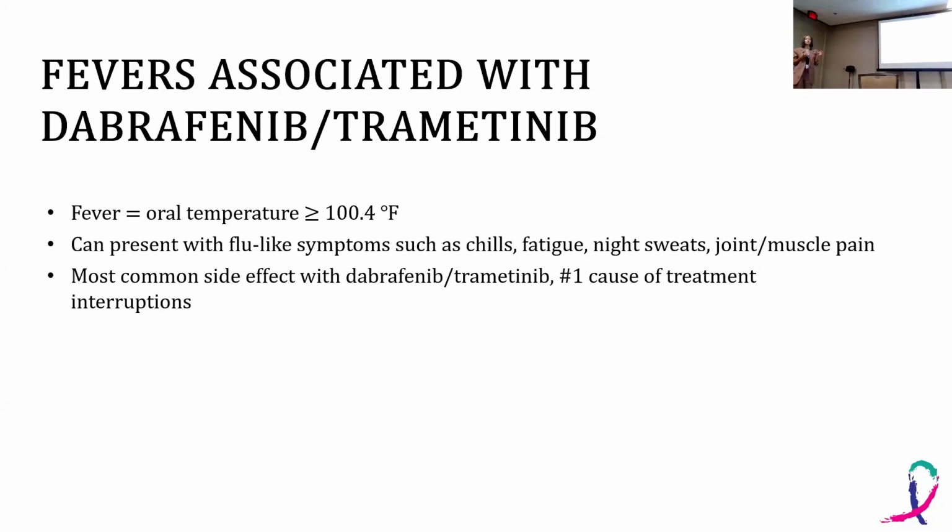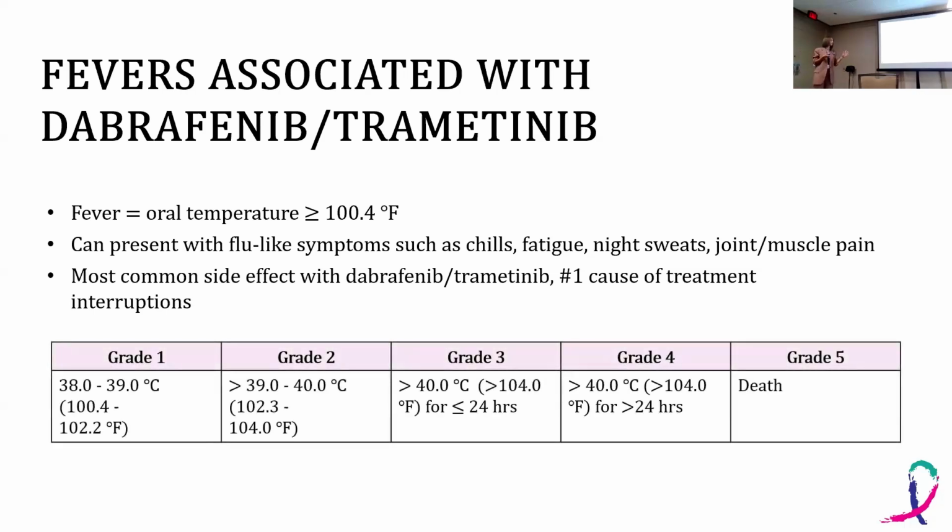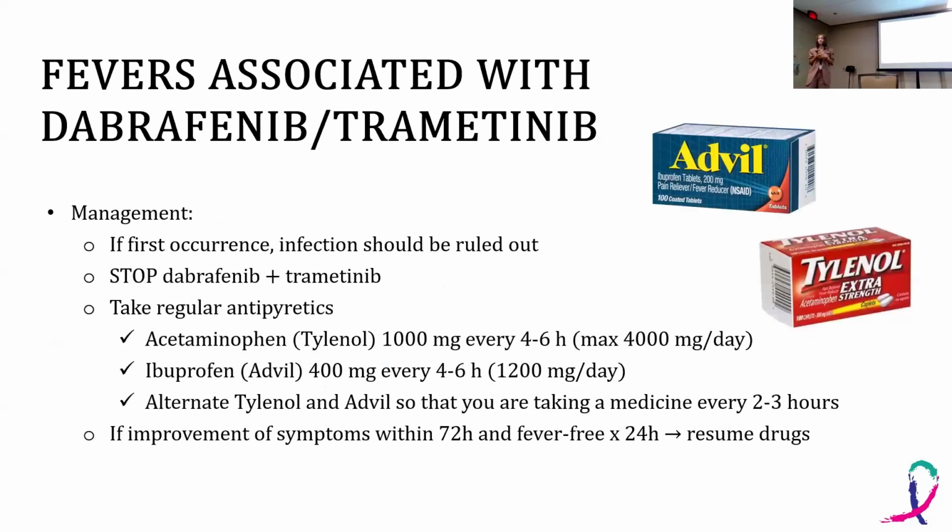So it's very important to be aware that this is something that can happen with these drugs and to manage it well. The way we grade is very simple, it's just based on the degree of fever and how long it's lasting. So when you're starting these drugs, know that fever can happen. And if the fever does happen, and it's the first time that it's ever happening, it's very important to make sure that nothing else is happening. You're still on chemotherapy. Yes, it's not the conventional type, but sometimes the immune system can be a little bit weakened. So it's important to make sure that you don't have an infection. And so when it's the first time that you're getting fever on these drugs, don't just assume it's a side effect from the chemo. Make sure to go see your doctor or urgent care to rule out an infection.